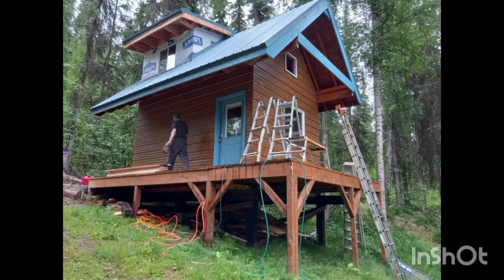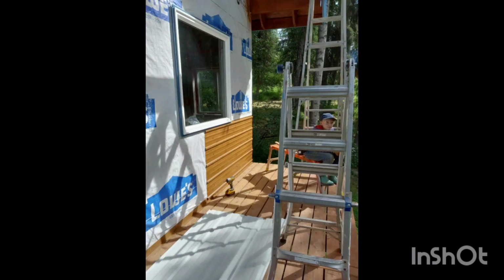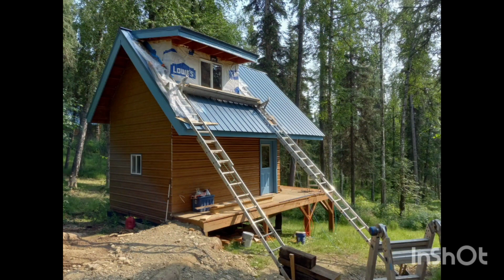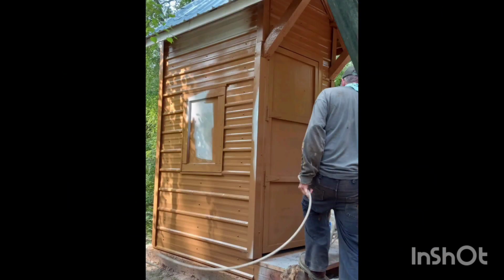Then we did the outside siding. Found a real nice wood-grained looking outside siding. Love it. Would never do anything different on a house, except for the outhouse. So we just painted that. And that worked out good. Painted the same colors as the other.